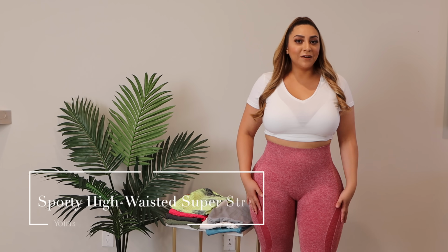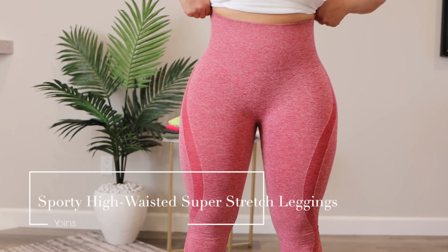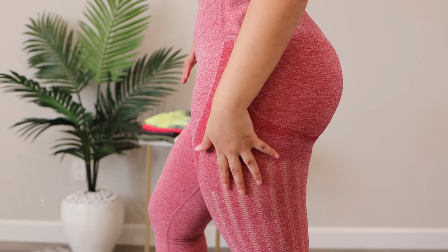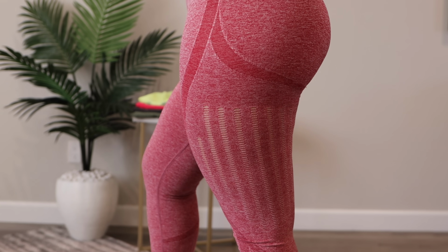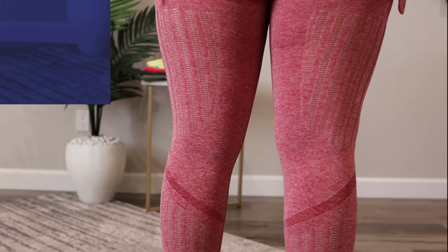This is my sixth pair of leggings. They're high-waisted. They have the side detail going on all over through the bottom and the back, which has this little detail right here.